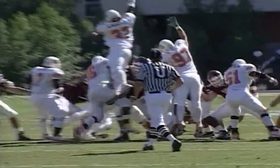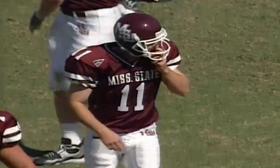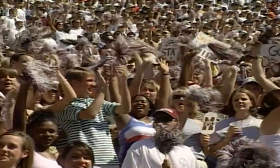Again, there's movement on the line of scrimmage, but the kick is away, and the kick is high, and the kick is long, and again, it is good. And Mississippi State will take a 3-0 lead. Oklahoma State was greeted by an emotional Bulldog defense.